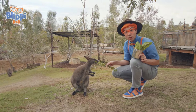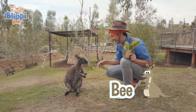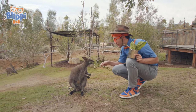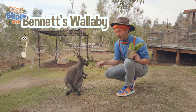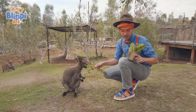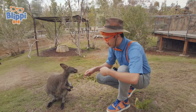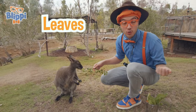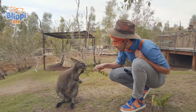Hey, look at who I have here. This is Bee, and Bee's my friend. Whoa! Yeah, Bee is a Bennett's wallaby. Yeah, a wallaby. A wallaby's kind of like a small kangaroo, and she loves tasty treats. She's eating some tasty leaves. It's called gruya. Ooh, she is so happy.